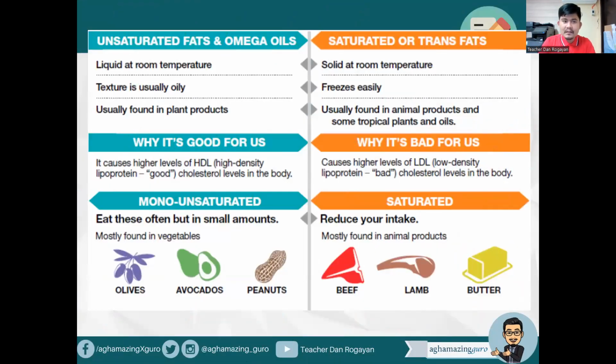Okay. So we have unsaturated fats and omega oils, and saturated or trans fats here. So it's liquid at room temperature. Texture is usually oily and usually found in plant products. Why it's good for us? It causes higher levels of high density lipoprotein, which is a good cholesterol level in the body. So monounsaturated, it is often in small amounts, mostly found in vegetables, olives, avocados, peanuts. Ayan. Avocado, so it's a good source also of several vitamins.